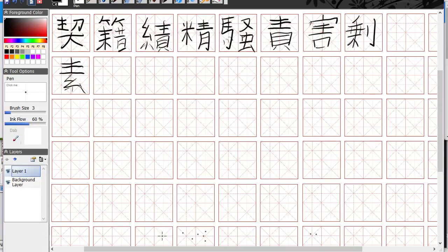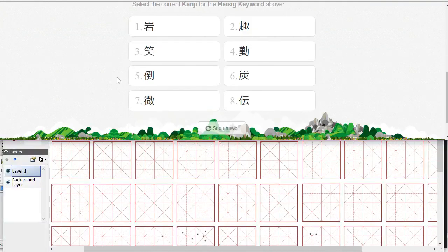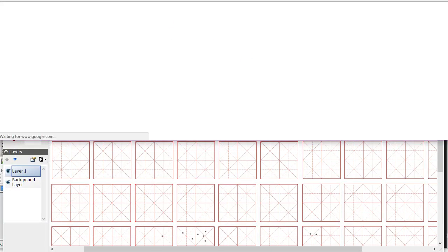Diligence. Yes, that's the diligence of saving all the Cabbage Patch dolls. Superman. I'm going to look at that stroke order again. Okay. Diligence right there. Search for.